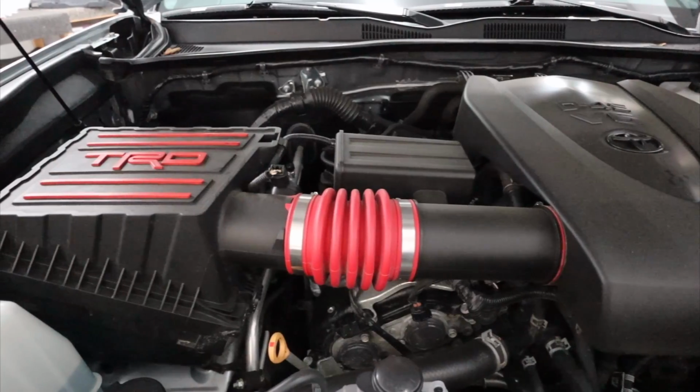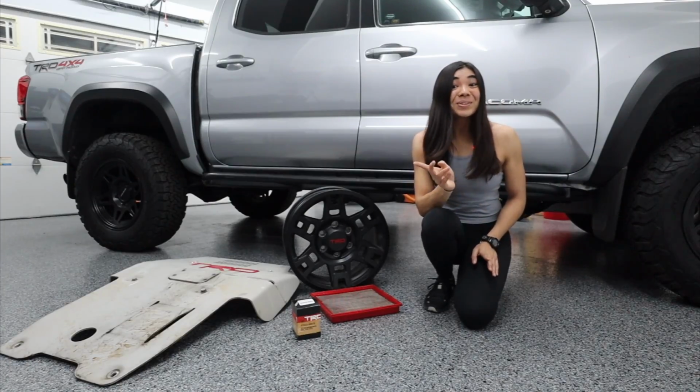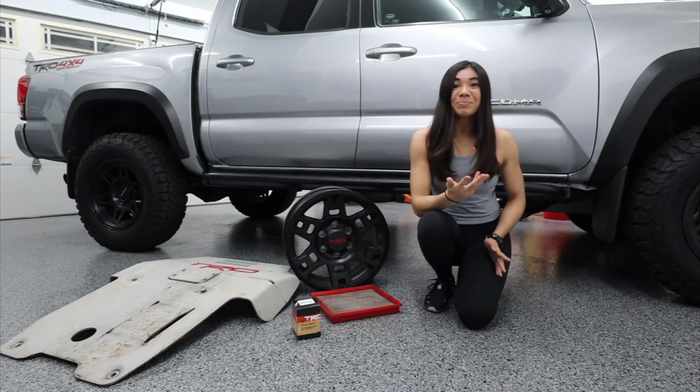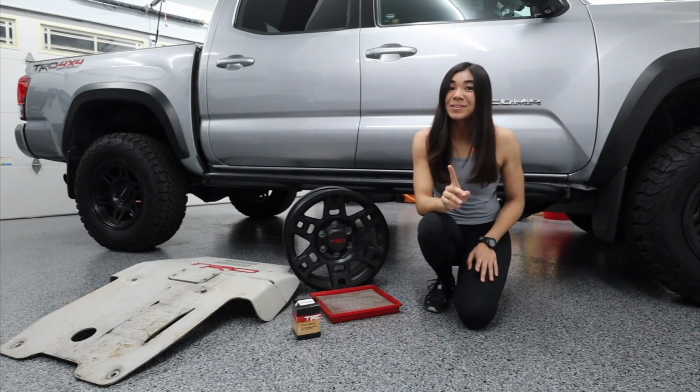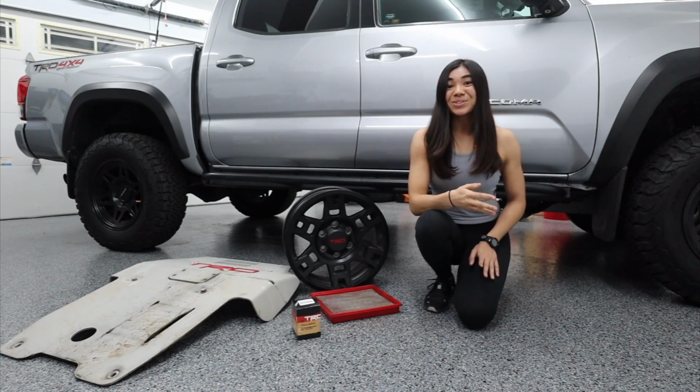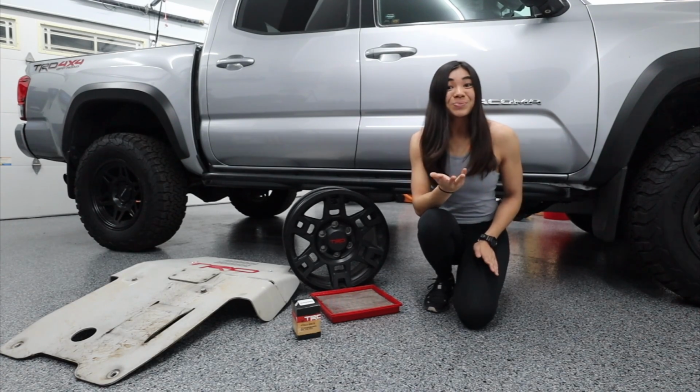So today, I thought it'd be fun to make a video showing you guys some of the TRD parts I've installed on my own Tacoma and basically compare them to the originals, still OEM factory parts, mind you. And I'll be discussing if I think doing the TRD upgrade is worth it.